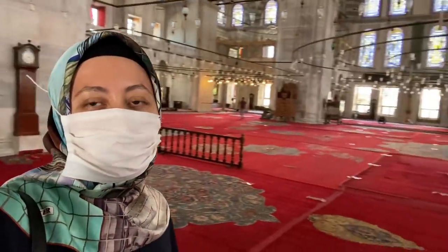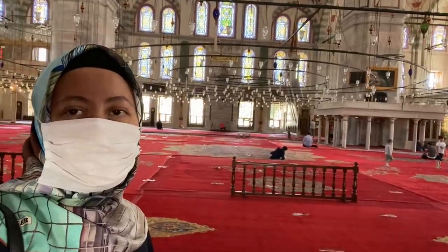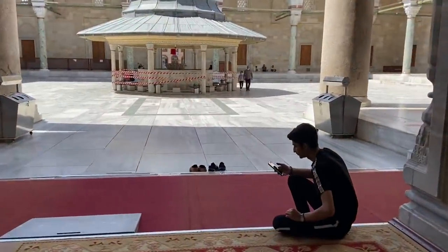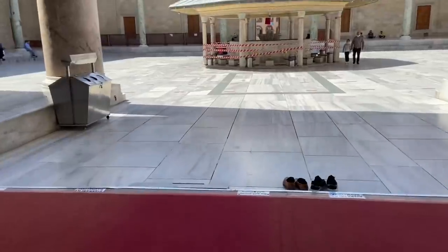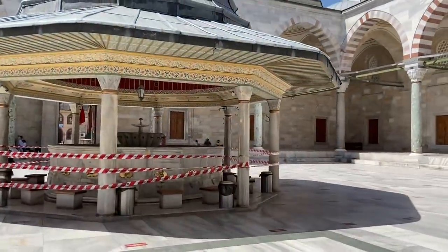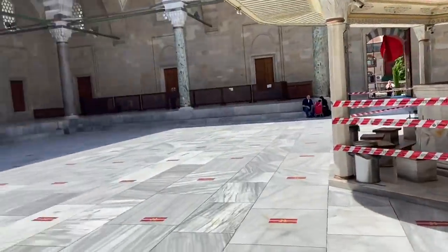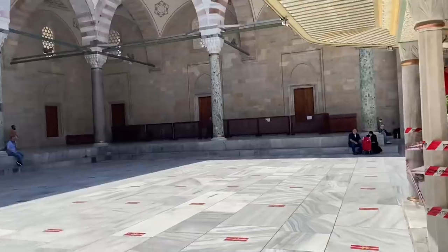Sorry, my friends, my mask's rope was broken, so I had to pin it. So I look a little bit awful here. Normally, these fountains are used for ablution before the prayer, but right now it is prohibited to use.